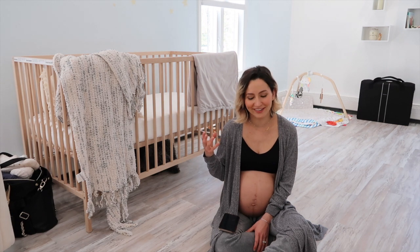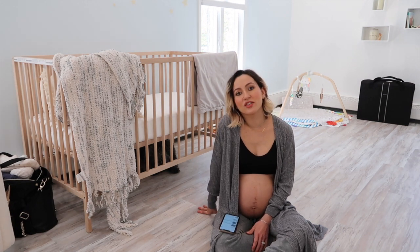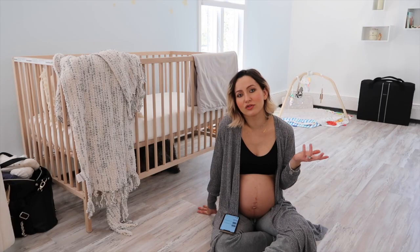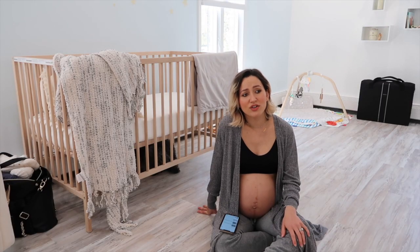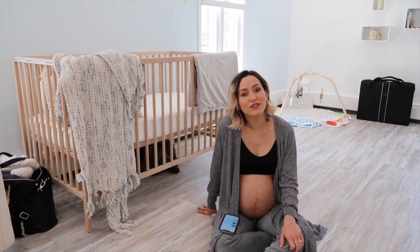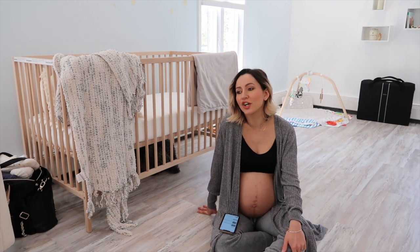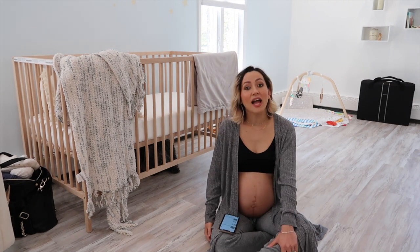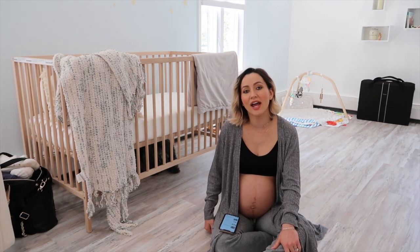I know, I'm weird. I also got some washcloths, and these are from Burt's Bees. It's just one that I chose randomly. I tried to go really simple for the fact that everything is gender neutral for me. We don't know if we're having a boy or girl, so pretty much a lot of things are gray or white or beige.